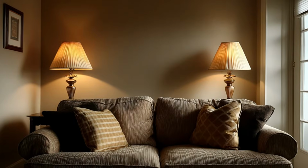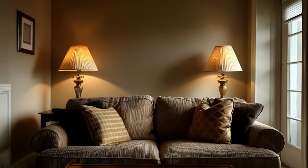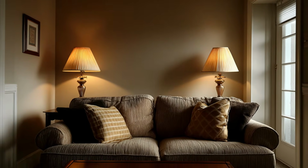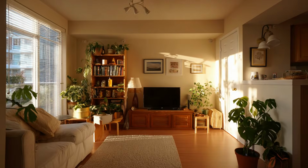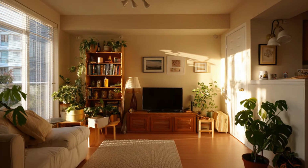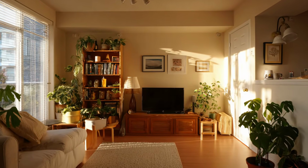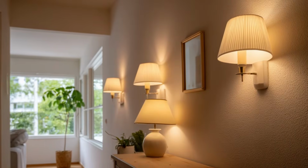On a budget? No problem. Thrifted lamps, battery-powered sconces, and clip-on lights can help create layers without rewiring. The goal is to have light coming from multiple sources at different heights, wrapping the room in warmth. It's a simple upgrade with a dramatic impact, perfect for small space living.